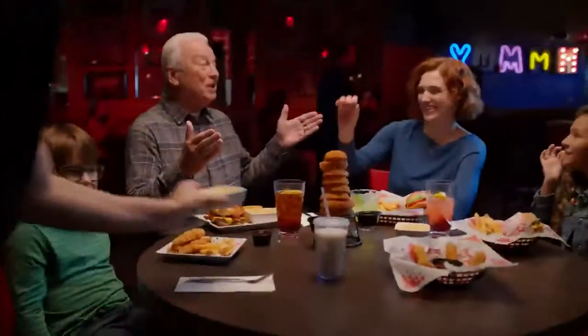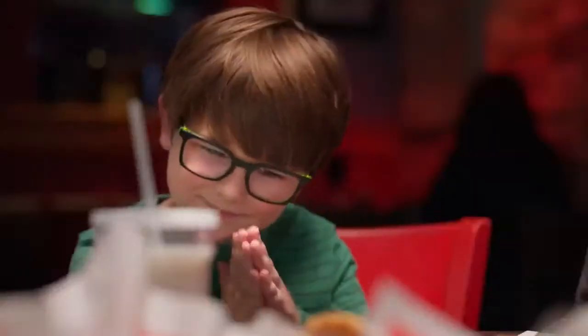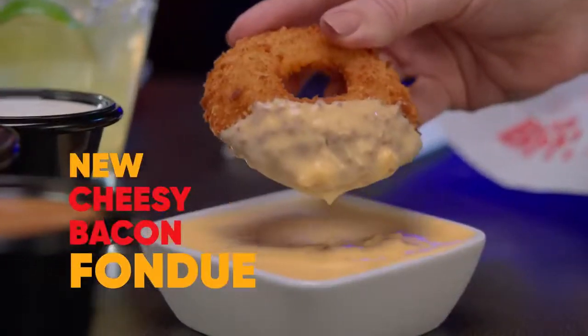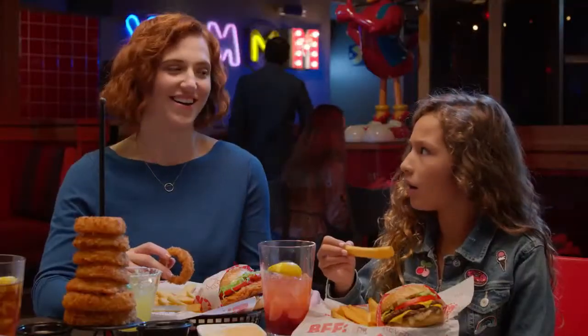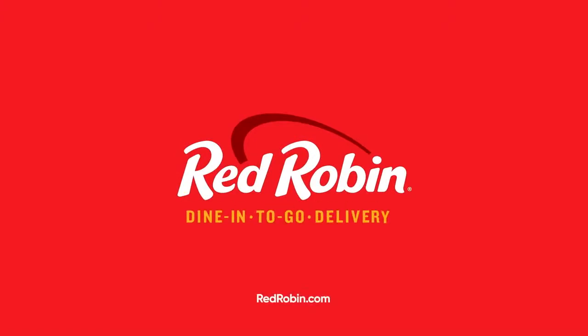Get cheesy at Red Robin with our new cheesy bacon fondue. Some dip, some dunk, some douse. Dive in before it disappears. Red Robin. Yum.